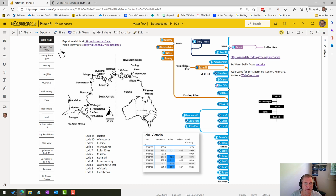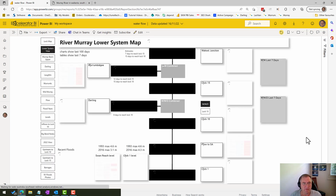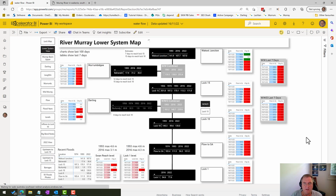Okay, so let me jump over to the lower river system and let's have a look at what's happening. A little bit of good news here. You'll notice that Waikerie Junction appears to have peaked. This has certainly flattened out over the last 3 days. So it's peaked at around, here it is here, 167 or thereabouts. So I think that's good news.